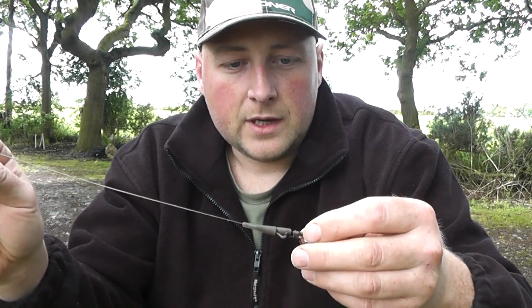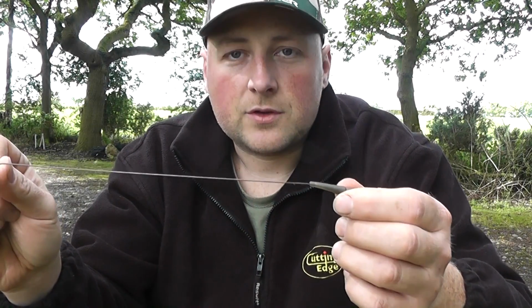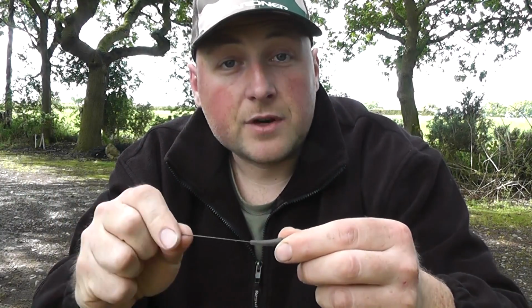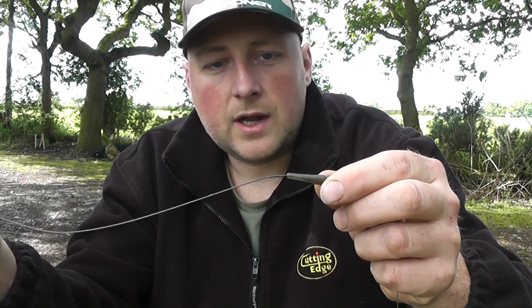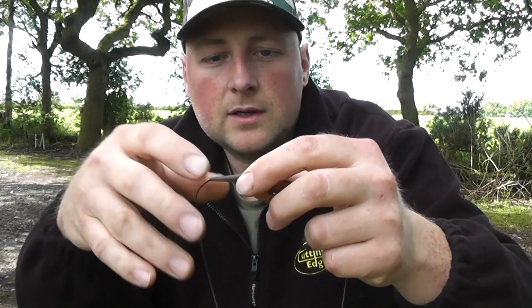Right, I'm going to have a quick look at the rig now that I've been using down in the bay to catch the two fish. Pretty standard really this end for me. I use this stuff all the time. This is the Camflex lead-free leader, 45 pound. Sinks really well. It's a really nice brown, sort of muddy brown colour.